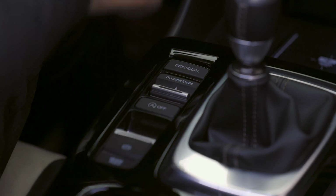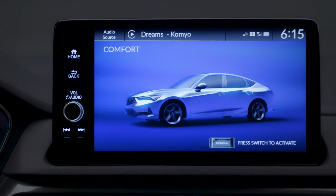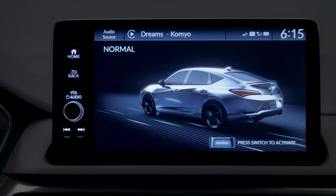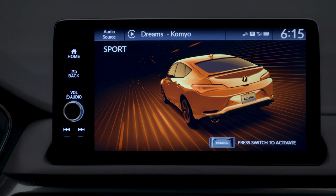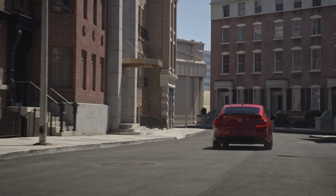You also get various drive modes with the Integra, which can adjust the engine response and the steering, and on the top trim you also get adaptive suspension, which can soften or stiffen the ride. As a whole then, if you're looking for a premium car that delivers on both comfort and fun, the Integra is going to do the trick.